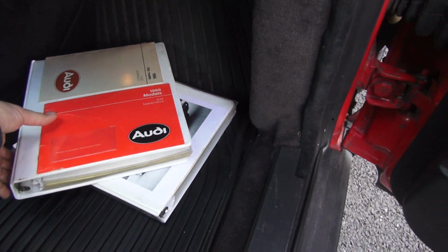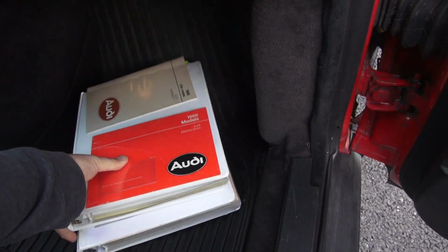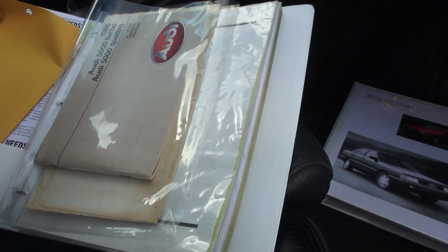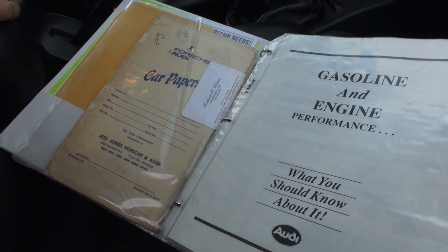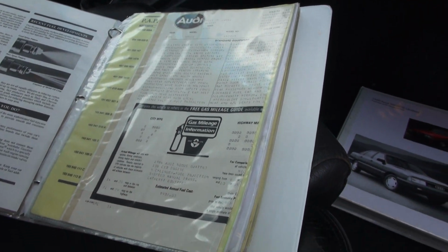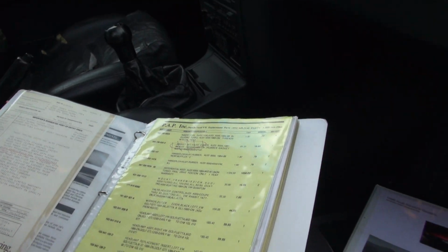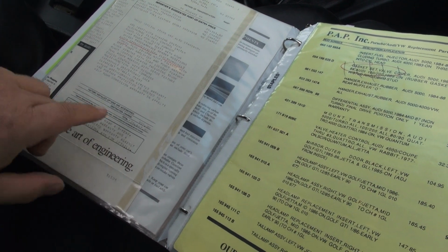So, let's go over a few things. I want to talk about records. A lot of people say, oh, I got all the service records. No, you don't. This car has all the service records. Two binders. It took me days to sort all this stuff out when I did it years ago. Owner's manual, everything. This thing was bought in West New York, New Jersey. Look at that, Jones Porsche Audi. Really cool stuff. This guy was pissed. He told me he ordered the car with heated seats and it didn't come with it. He was very upset.